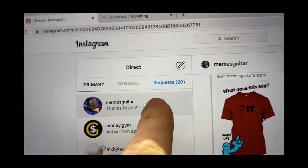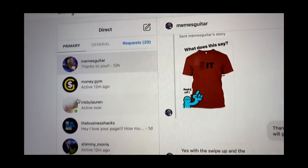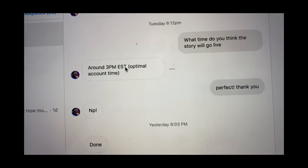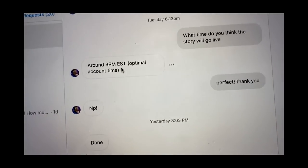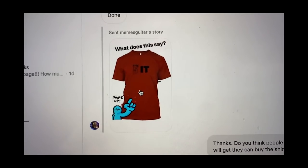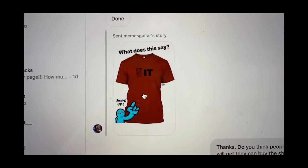Memes Guitar was going to be the second person who was going to be posting my picture. So they said around 3 p.m. yesterday, which is 8 p.m. GMT my time, that they posted it. Am I happy with that post when they said they would create the story for me? What was I thinking? Anyways, I said, thanks.